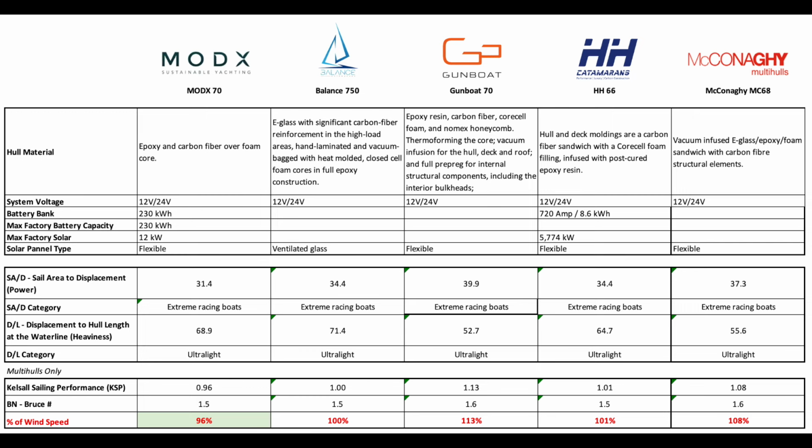Okay, getting into some of the more technical stuff. Now, I'm real light on the MODX 70 here. There's not a lot of information on this, but as best I can tell, it's epoxy and carbon fiber over a foam core. There's talk about linen fibers being used in this. I don't know how. I don't know where. There's talk about a percentage of biosourced resin. I don't even really understand what that is, but I'll leave that to you guys in the comments to educate me.